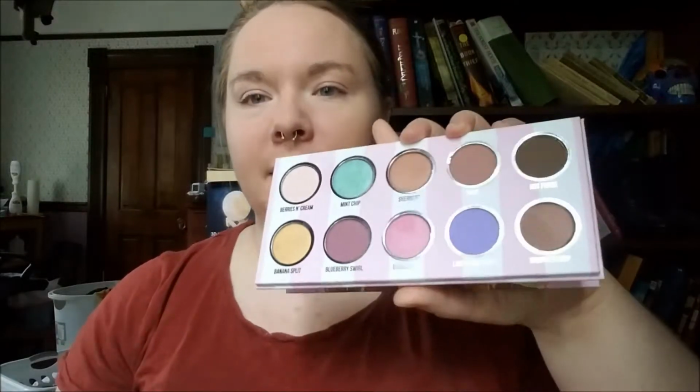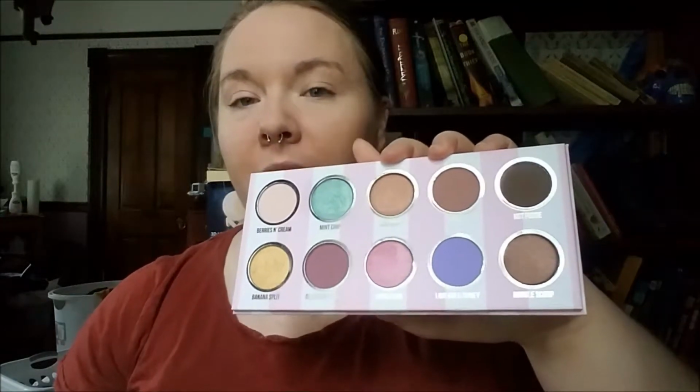This is the Dose of Colors Eyes Cream Palette. The inside looks like this. I was really excited about this when I got it, and then I wore it like once or twice, and I haven't really touched it since. And I want to play with it.